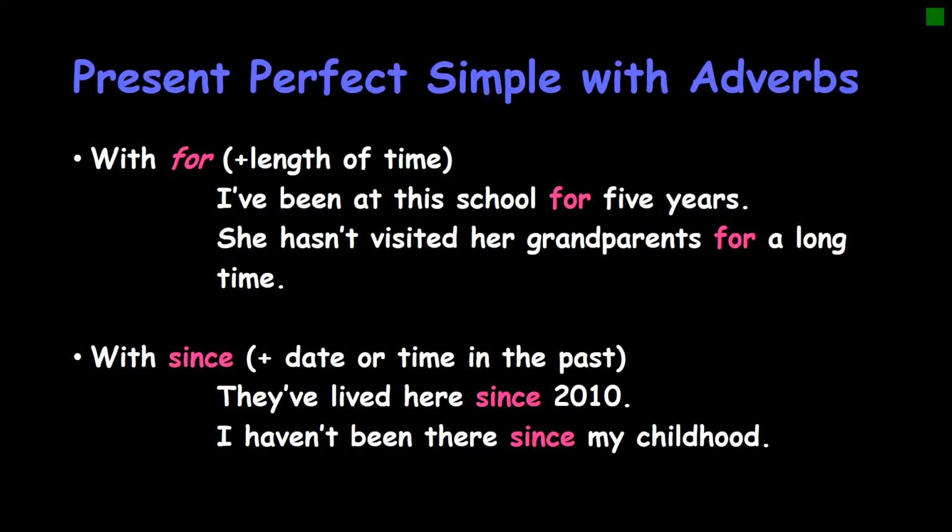You can also use present perfect simple with since. But if you're using since, you need to give a date or time in the past. For example, they have lived here since 2010. I haven't been there since my childhood.